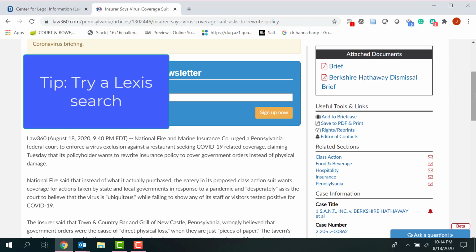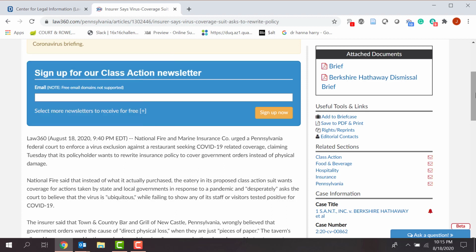Another tip for searching Law 360 is that a lot of these materials are available on Lexis. If you see a Law 360 story that you want access to, but you can't get to it because you are off campus, what you can do is take the headline, I usually put it in quotes, put it into Lexis, and search just the legal news section of Lexis. Many times that will bring up the Law 360 story. That is Law 360. And now I am going to return to the library website.